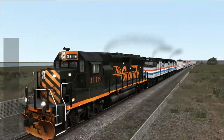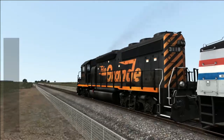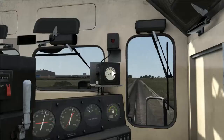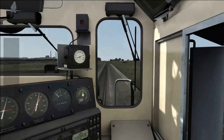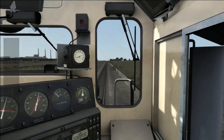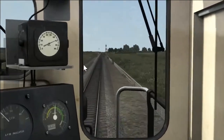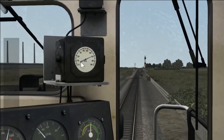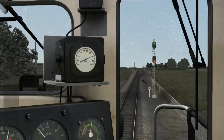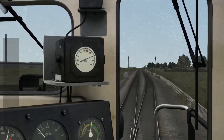Got an F40 forward and an F40 backwards. Got our baggage cars and all of our liners. But because that's a pretty fairly easy route, like I said, we got priority, so not really a lot of red lights we have to worry about. So we're just trucking right along here.